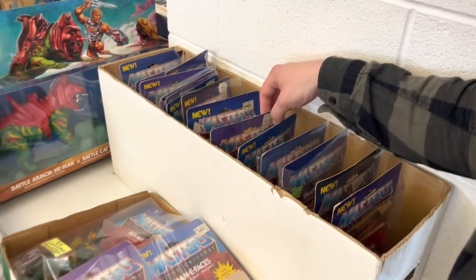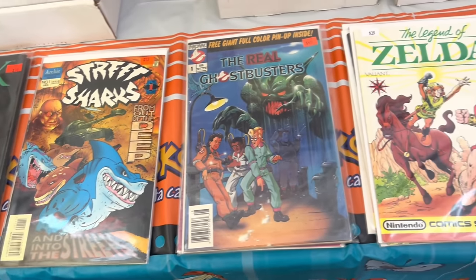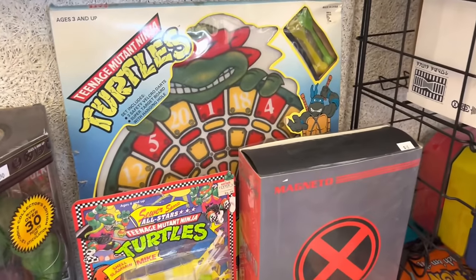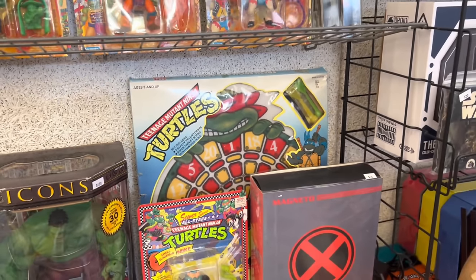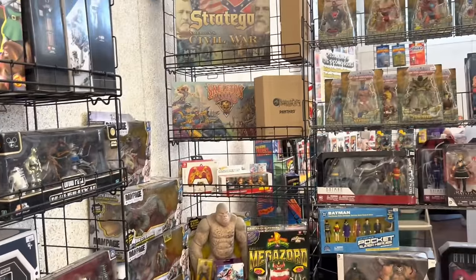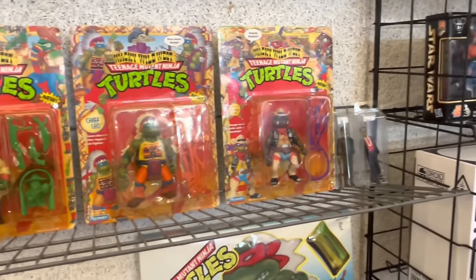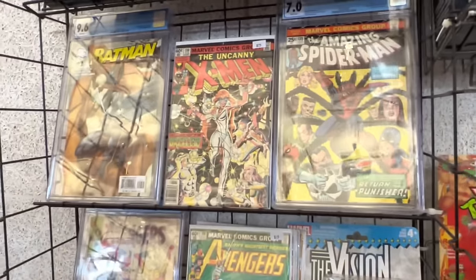Some are on card, some are like loosey goosey. Check these out. Ooh, did I have that dartboard? No, maybe not. Maybe it was another one. Skeleton Warriors. That's crazy looking. We got all these guys. Very cool. We got some great comics.